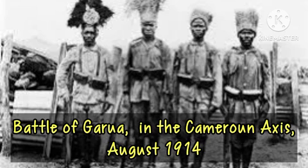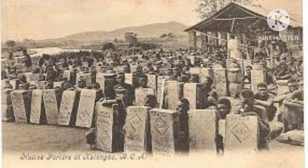So let's dive into that first battle the article highlights, the Battle of Garua in 1914. Yeah, Garua. That's a prime example of the Europeans completely misjudging their opponents. See, the German-trained African troops, known as Askari, put up such fierce resistance that they actually took back a fort from the Allies.